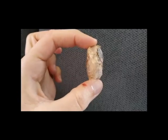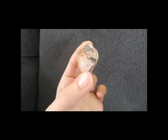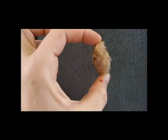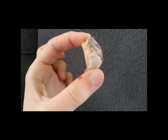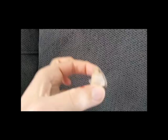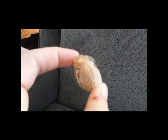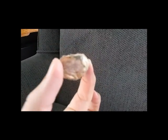And this is the Luna moth cocoon. Again, the outside, the actual cocoon is pretty soft. And when I move it like this, I can actually feel the inside pupa moving.